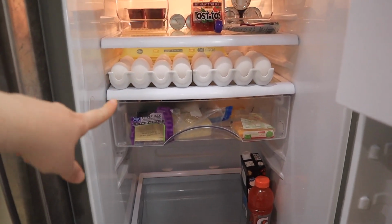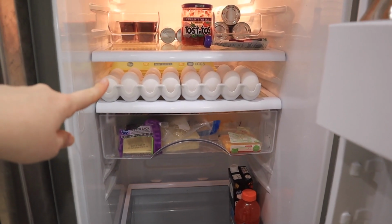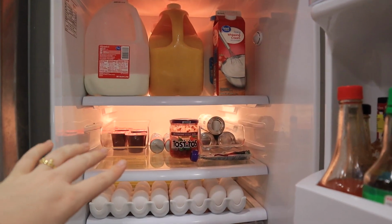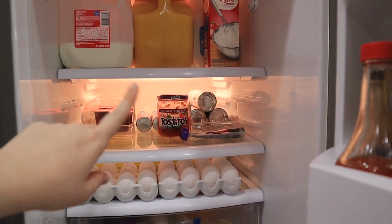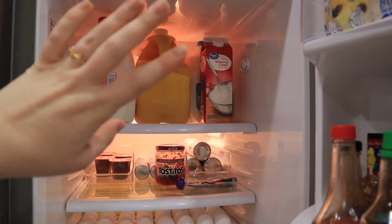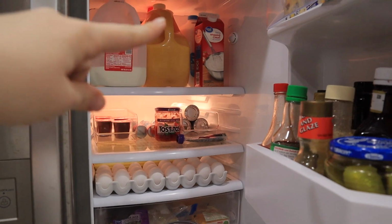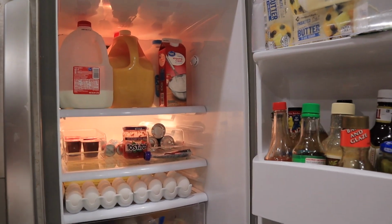Apparently we are obsessed with eggs too, because we have a whole shelf. We have a whole shelf full of those. And then I have like cinnamon rolls and croissant rolls, and then some little snack pudding cups there. And then our orange juice and milk and things up at the top, and then the whipping cream for the recipe we are currently working on if you are cooking with me.